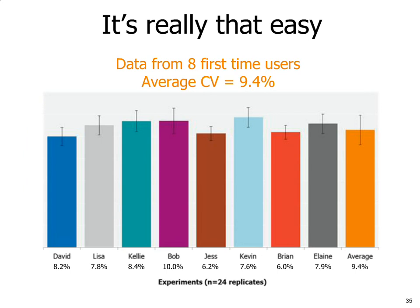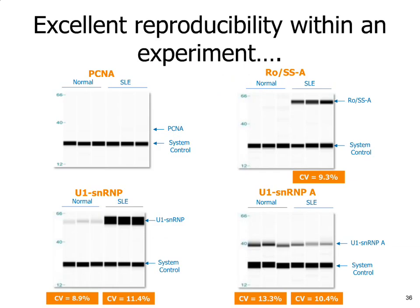So all of the CVs for each experiment were under 10%. And when you look at the average of the data between 8 different first-time users and 8 different instruments, we had an average of 9.4%, demonstrating really the precision of the technology. So what you can see is you get extremely reproducible data within an experiment.